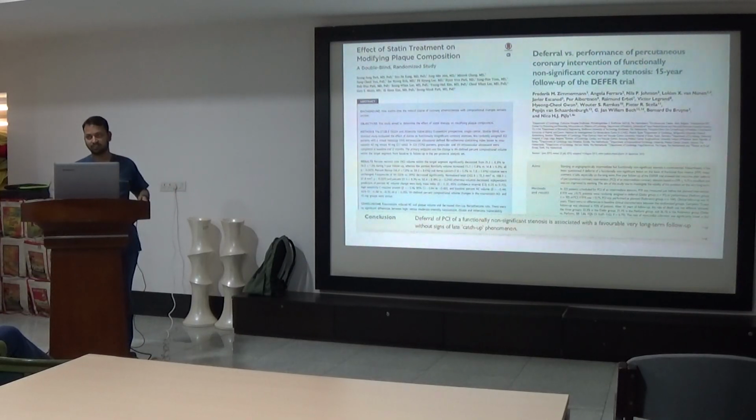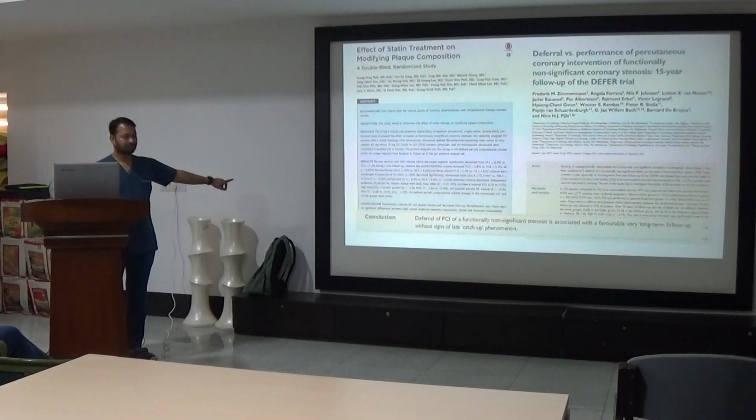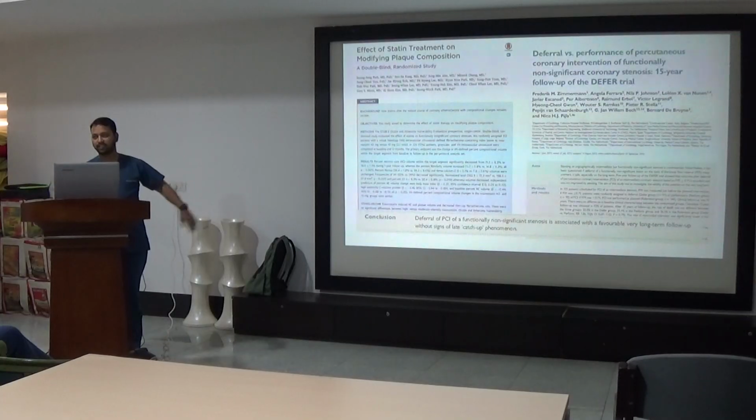Intensity studies. 40 milligram बचेगा. हाँ, moderate to high. 40 milligram versus 10 milligram. Yes, 10 milligram is low intensity, 40 is high intensity studies. I mentioned that for previous reference only, sir. Our trial is a different opinion.